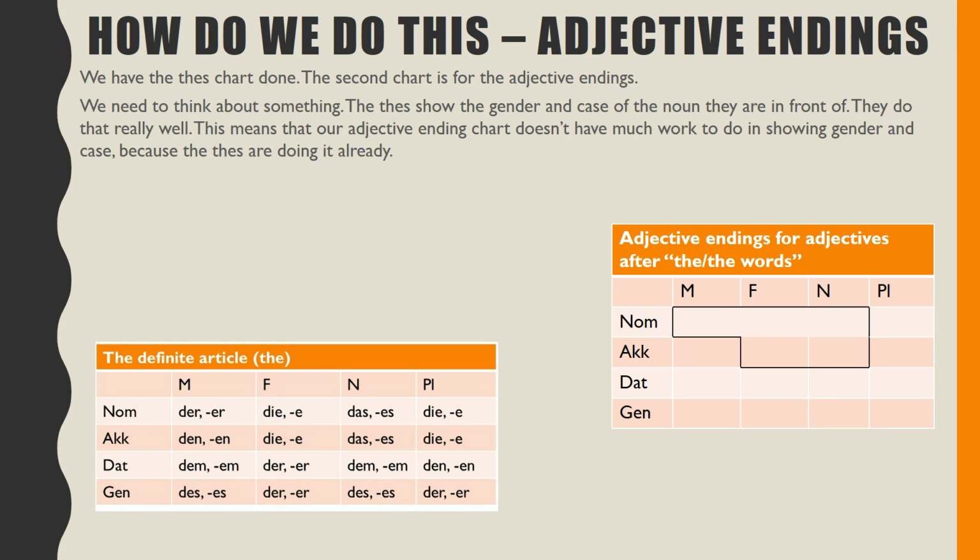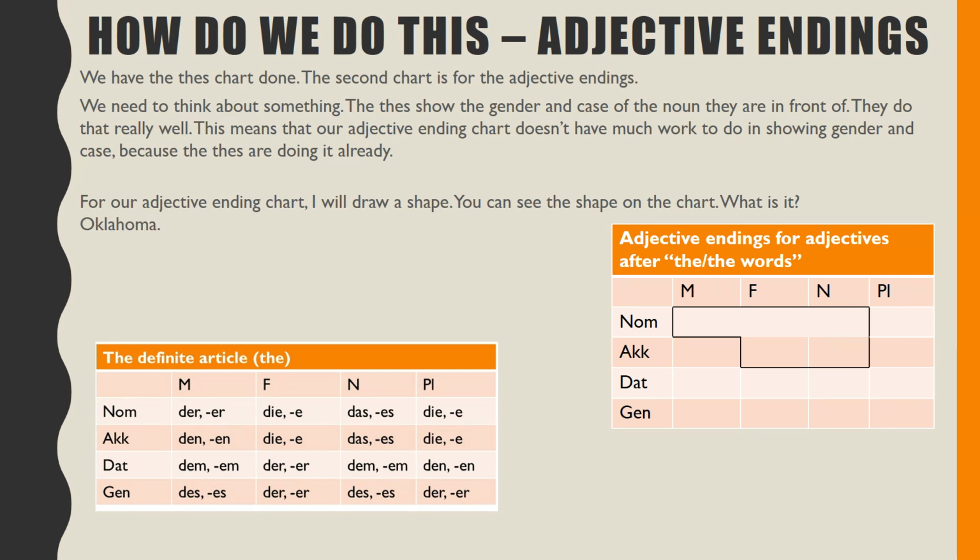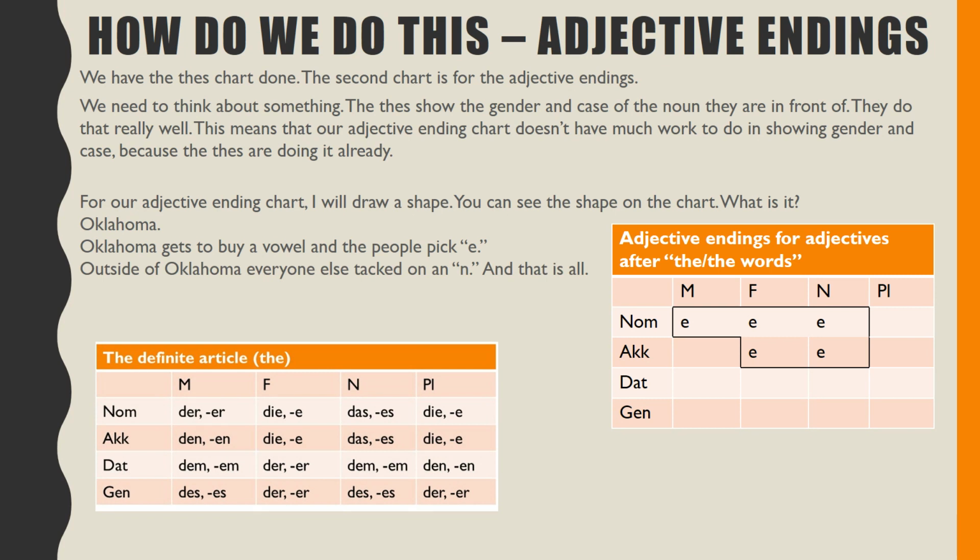This means that our adjective ending chart doesn't have much work to do in showing gender and case because the thes are already doing it. For our adjective ending chart, I will draw a shape. You can see the shape on the chart. What is it? What does it look like? It looks like Oklahoma. Oklahoma gets to buy a vowel, and the people pick E. Outside of Oklahoma, everyone else tacked on an N. And that is all. That is your adjective endings chart for adjectives that come after the or the words. Now we can move on.